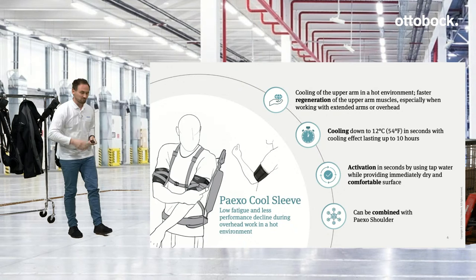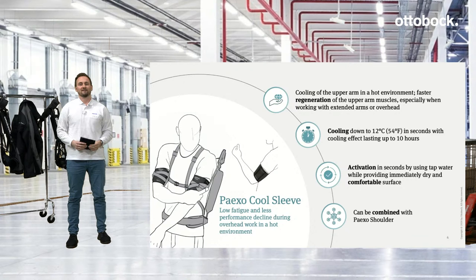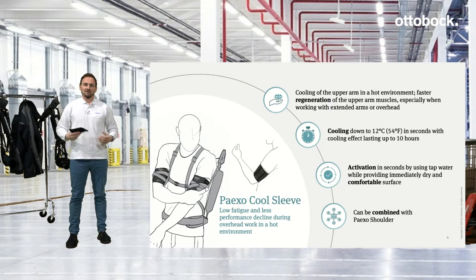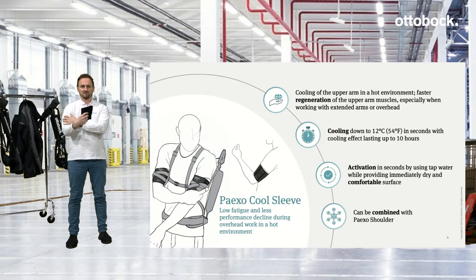The first one that we're gonna see today is the so-called Paexo Cool Sleeve. When my team and I visit you, our clients out there in the field, especially in the summer times, it's getting really, really warm. May it be inside, may it be outside, it doesn't really matter. One of the key aspects that we realized is that working with your arms up, physically working, means our blood flow is increased, and with that, our temperature has increased. We would like to conquer that. That means we would like to decrease the temperature in our upper arms, in our muscles, and by that, the temperature overall in our upper body. We found a solution with the so-called Paexo Cool Sleeve that I'm holding here in my hands. It is basically the solution to a faster regeneration for your upper arm muscles, which are very strong muscles.